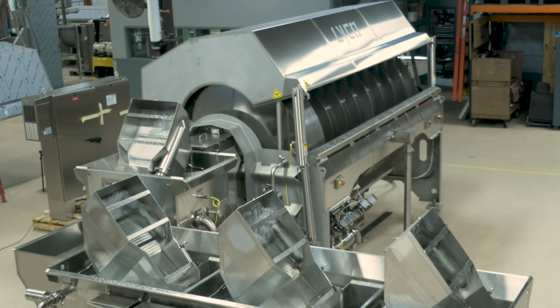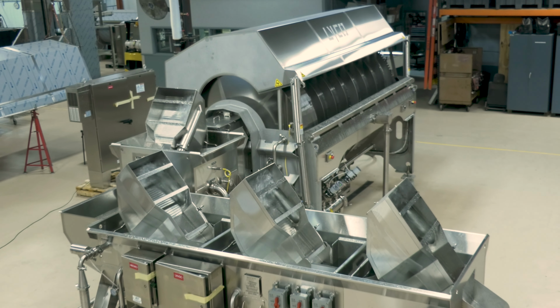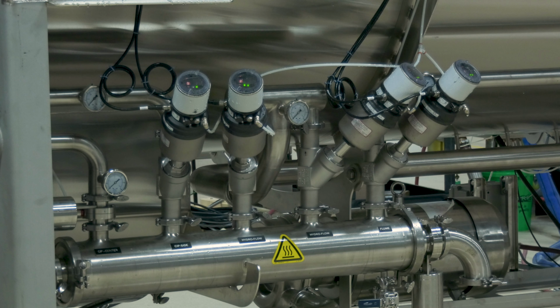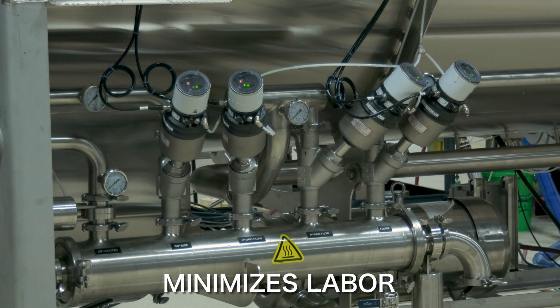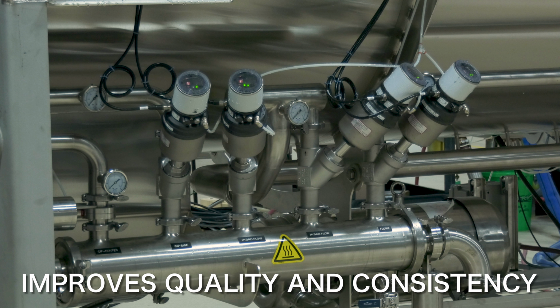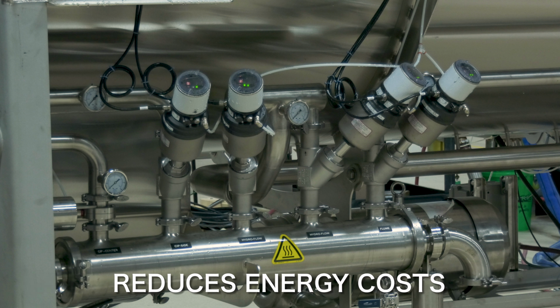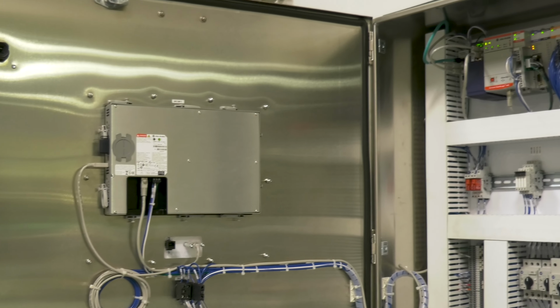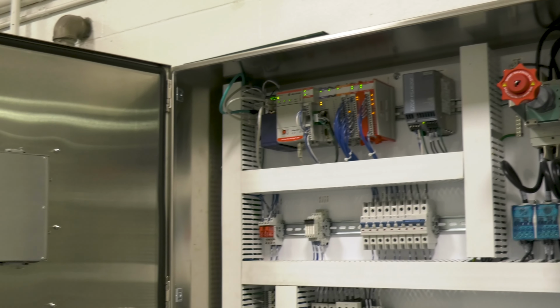Reduced labor, improved quality, and a guaranteed repeatable process. Take the guesswork out of your process as Lyco's automated control system minimizes labor, increases efficiency, improves product quality and consistency, and can reduce your energy costs. Lyco's standard control systems are user-friendly and use Rockwell Automation Allen Bradley PLCs, HMIs, and VFDs.